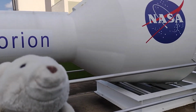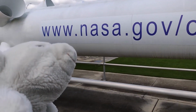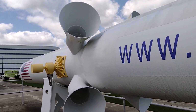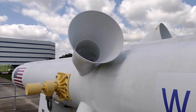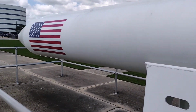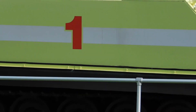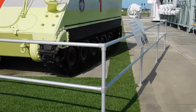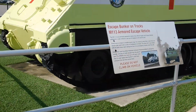The other items on display are a full-size replica of the launch abort system used on the SLS rocket, which would pull the Orion crew capsule off the rocket for Artemis in case of an emergency. There is also an old shuttle-era armored vehicle that could drive the crew away from the pad in case of an emergency.